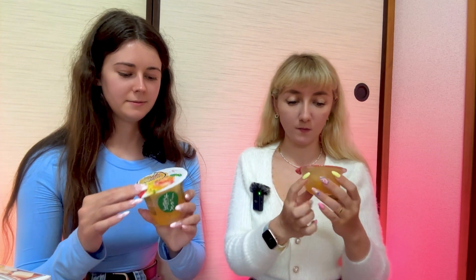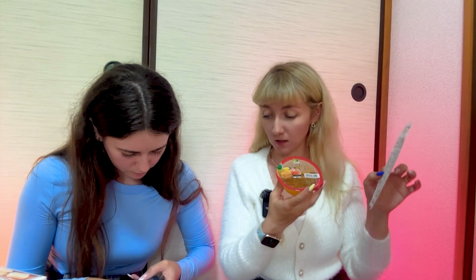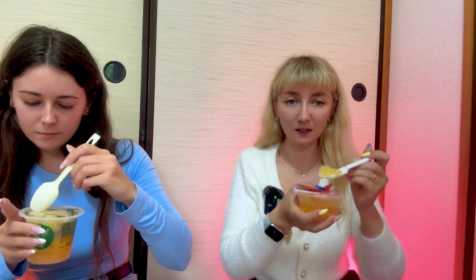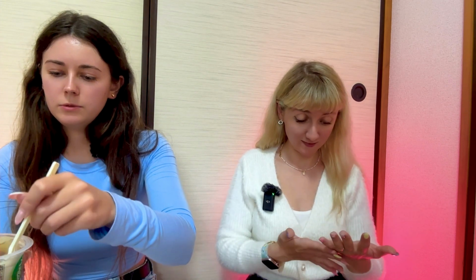Next we have this jelly. Mine is bigger, 285 grams. It costs 243. And my smaller one is 185 grams for 108 yen. The smell is delicious. It's got tangerine, peach on top, and something else, pineapples I guess. Mine is like a gum like when I was a kid. I'm going to let Alina try some because mine tastes better. Well, yours is more sweet. I got the pineapple, very sweet and delicious. My pineapple is hard, not as soft as usual.